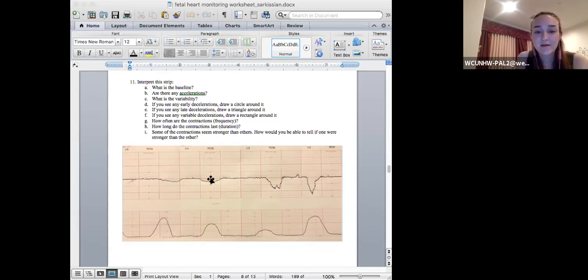And I'm seeing some very minimal variability. I'm also seeing, from what I can tell from these very blurry small numbers, that the baseline is lower. So I'm seeing bradycardia. And I'm also seeing a couple of decelerations. Now, from what I'm seeing, this would be a deceleration. It looks like it's 15 by 15. I'm sorry, I can't tell. It's a little bit blurry. But I want you to go through and tell me what you think this one is first, and then we'll go through the rest.